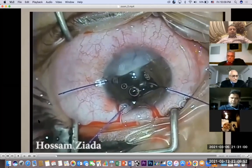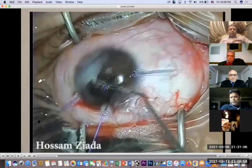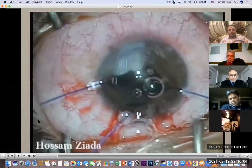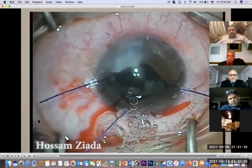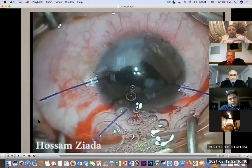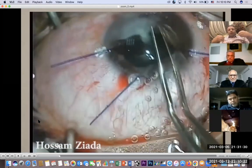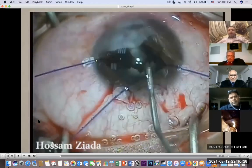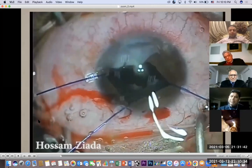I'm going to inject the viscoelastic and then try to check for the separation of this membrane, and fortunately I could separate the membrane from one of its sides away from the back of the cornea. So it was a very happy moment when I could separate it. I was worried about the separation coming with the stripping of the descemet membrane together, but thanking Allah, I could separate it, leaving the endothelium and descemet membrane in its site.